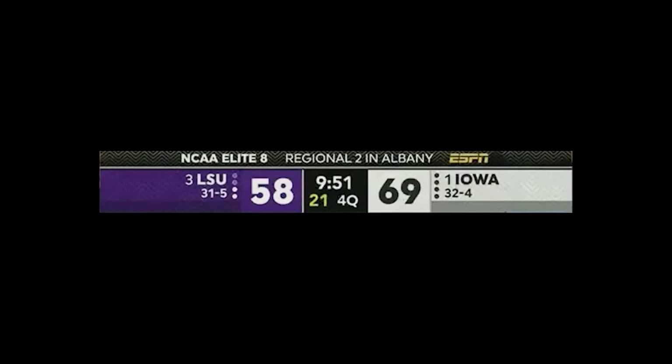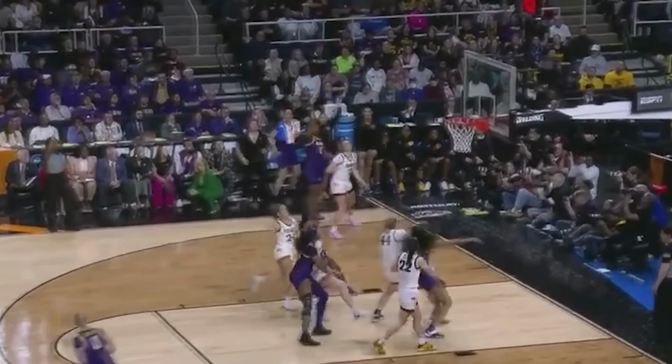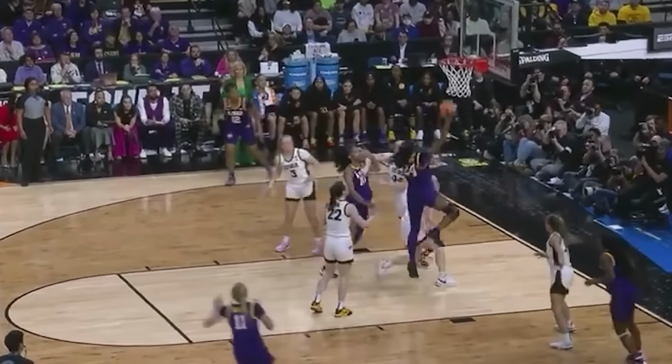Going into the fourth quarter, Iowa led by 11. LSU were down, but not out. And within a minute of the fourth, they cut the lead to 6 points. And that's when Caitlin Clark stepped up again.